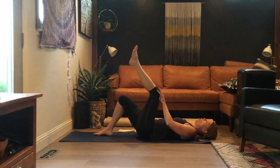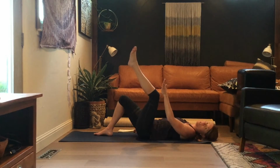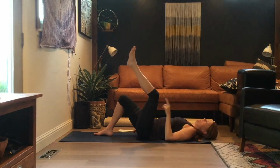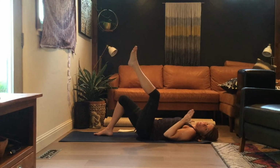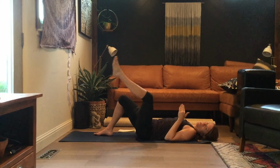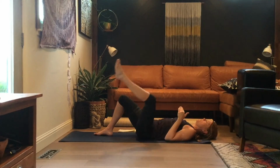And then I'm going to open my hip up so that my knee and my toes are going at an angle. And from here, I'm going to keep this position of my leg open and slightly bent. And I'm just going to circle. So just slow, small circles to start. Just warming up that hip.